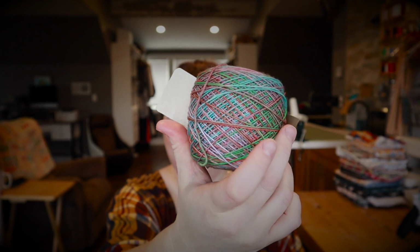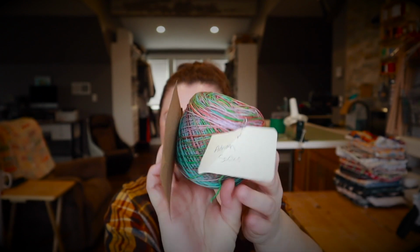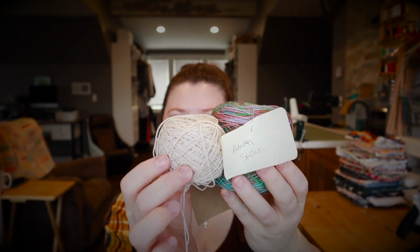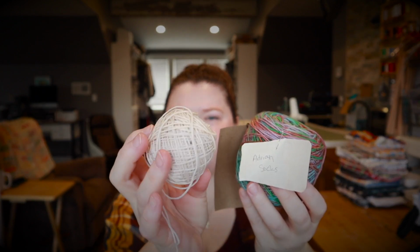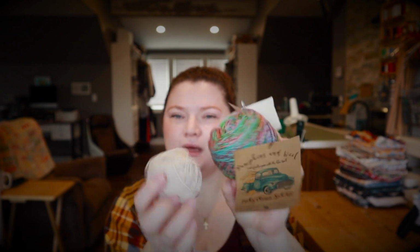And it's so pretty. I can't wait to see this knit up. And it did come with, it's not really a white mini. It's kind of a light gray white. So these are going to be for Adrian. His first gift pair.